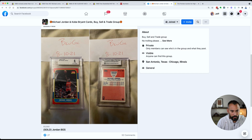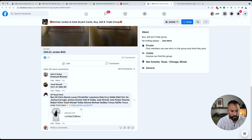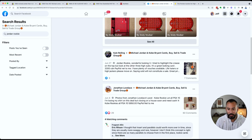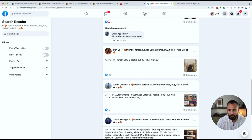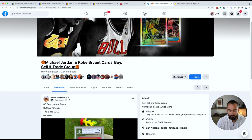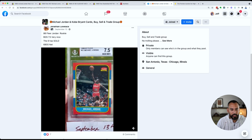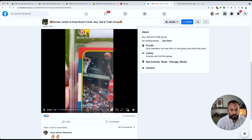I don't know how long it took to sell. Posted August the 10th, and it looks like it sold pretty quick. That's what I'm talking about. If you see something that is a really good deal, then you better be willing to pounce. Have the money ready. Here's one in September. This one was a Beckett 7.5. Looks like he had an 8 as well. So he's asking $6,800 for this one.